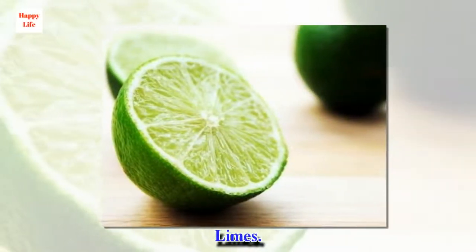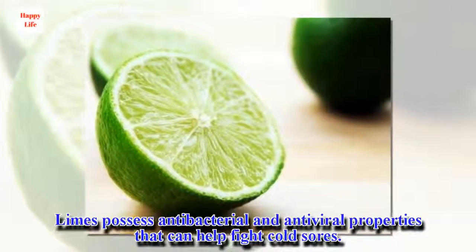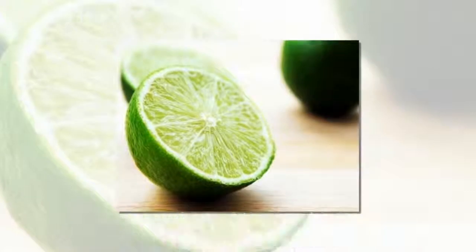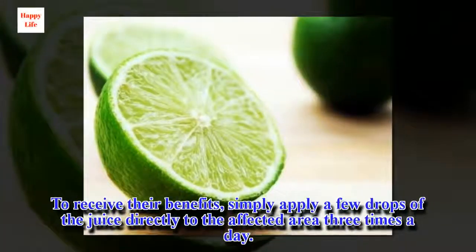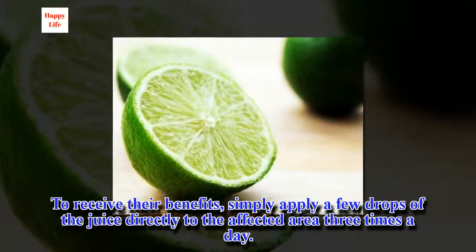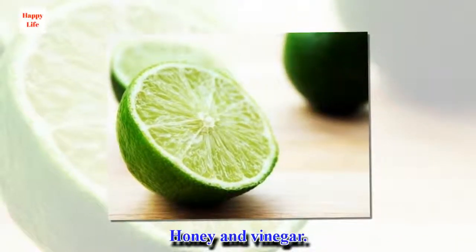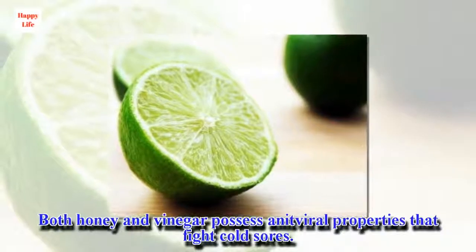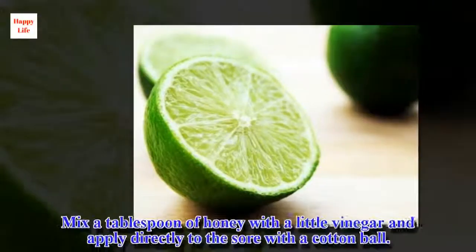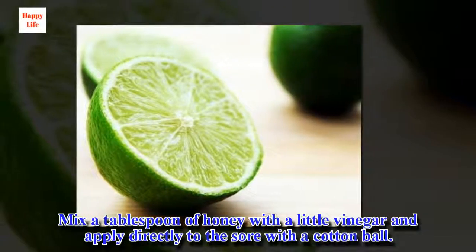Limes. Limes possess antibacterial and antiviral properties that can help fight cold sores. To receive their benefits, simply apply a few drops of the juice directly to the affected area 3 times a day. Honey and vinegar. Both honey and vinegar possess antiviral properties that fight cold sores. Mix a tablespoon of honey with a little vinegar and apply directly to the sore with a cotton ball.